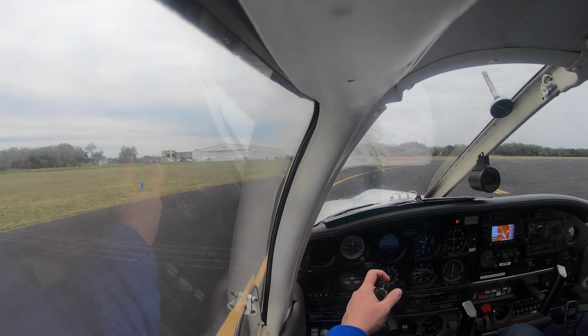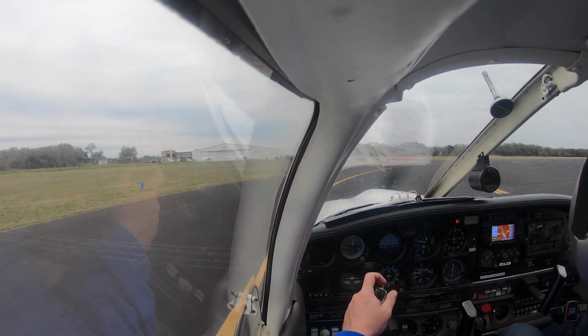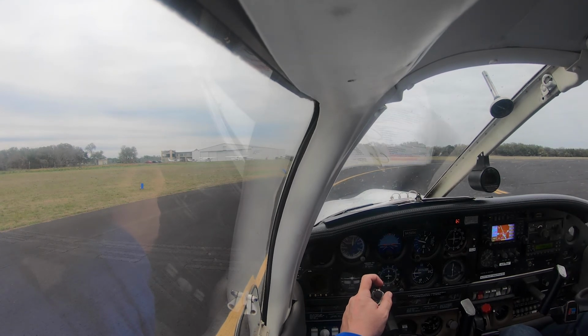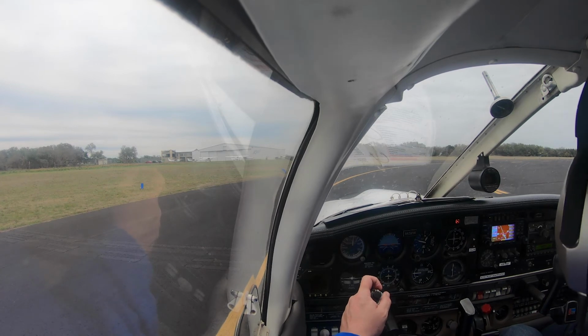We'll say clear of runway 29 at Juliet, it looks like, and we'd like to go to the fuel pumps. Georgetown ground, Archer 43954, clear of runway 29 at Juliet. Would like to go to the fuel pumps.